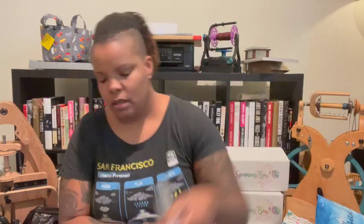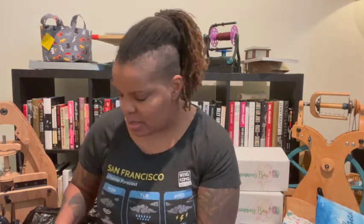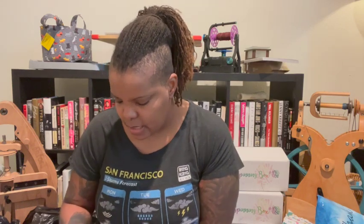I am down the spinning rabbit hole, my friends. But it's kind of like the whole knitting thing. Got into knitting, bought all the things. Now I'm into fiber, buying all the things. I'm gonna have to not buy all the things for a little bit to make up for all the things I bought yesterday. So I showed you guys the blending board. If you're on my Instagram, you've already seen these. I blended up some fiber, made some rolags. They're tiny, it's fine.